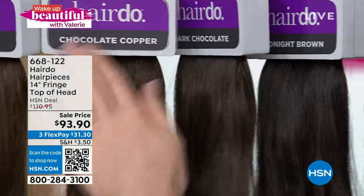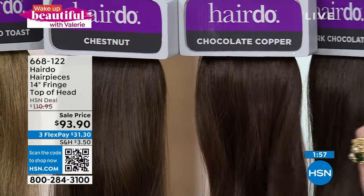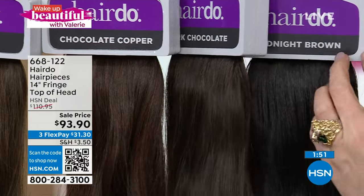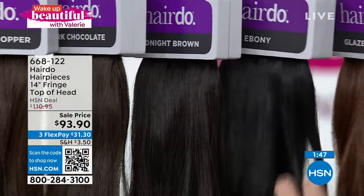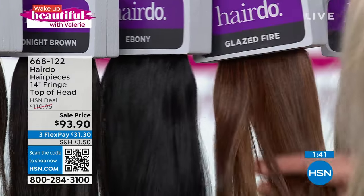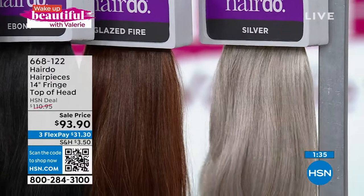Now, if we go to the colors, the chestnut has more golden tones through it. The chocolate copper has more red low lights to it. Then we have the dark chocolate, like a rich dark piece of chocolate with a gold highlight. And then we have the midnight brown, which is not quite black. Then we have the ebony, which is a really gorgeous raven black, but still got 7 to 11 shades to it. We're not forgetting your redheads and silvers. All you silver foxes are so trendy at the moment. This looks gorgeous. I love it.